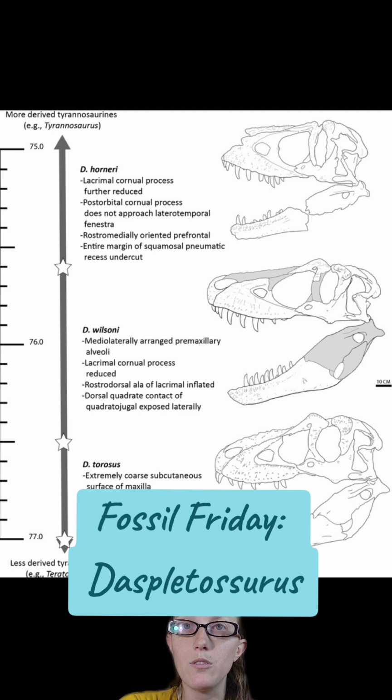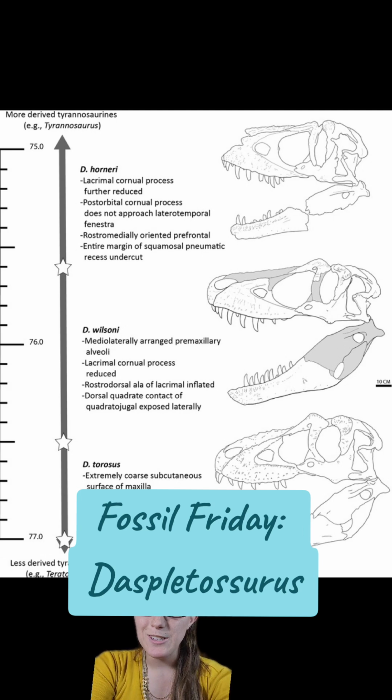Here is a diagram showing the changes in the skull morphology and how we go from closer to Daspletosaurus to closer to Tyrannosaurus. Feel free to pause the video so you can read all the cool stuff written here.